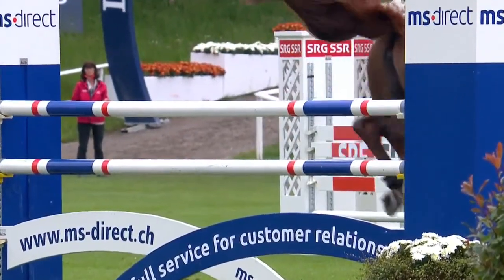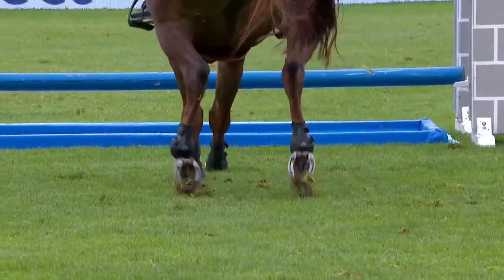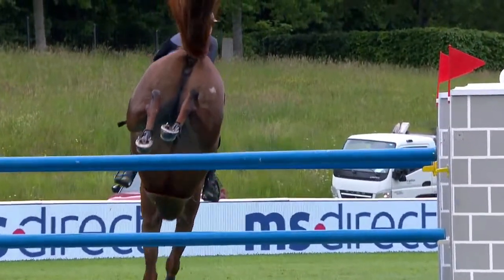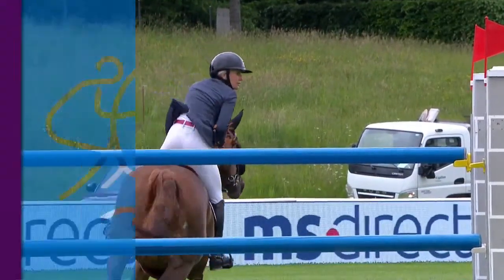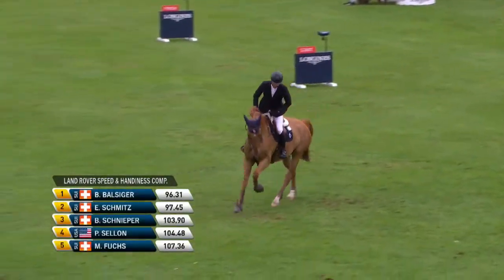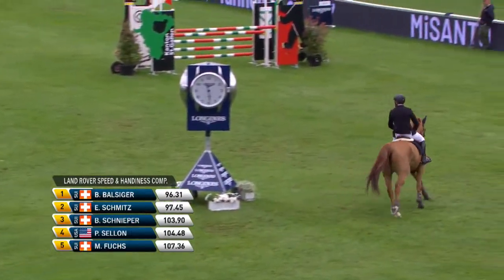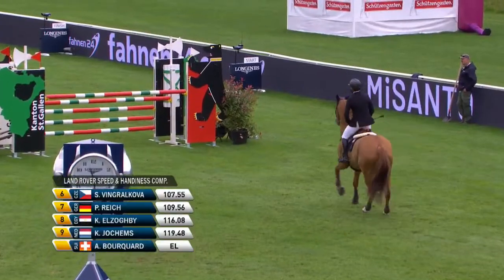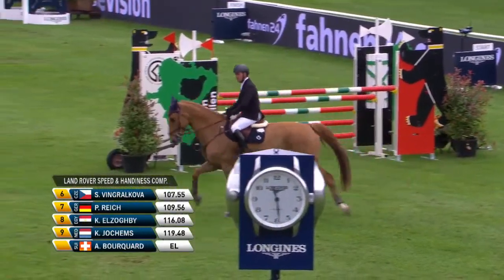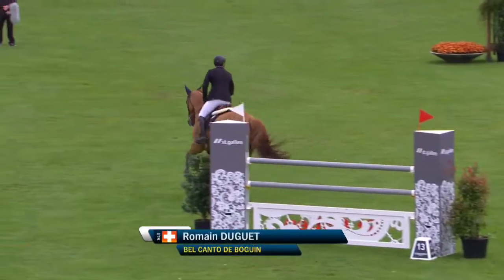The fences, 19 efforts to jump 17 obstacles, and they come thick and fast over this 740-metre course set by Gerard Lechat, the course designer, assisted by Retta Ruffin and his team. The current leader, 96.31, Brian Bulsinger, Swiss, in the top three places. You've got to break that 100 seconds to be in the money, it looks like, today. So, now in the arena, another man who's very capable of doing just that.